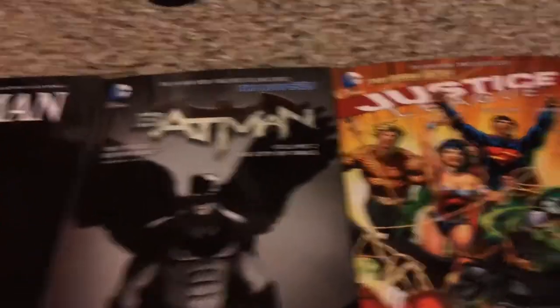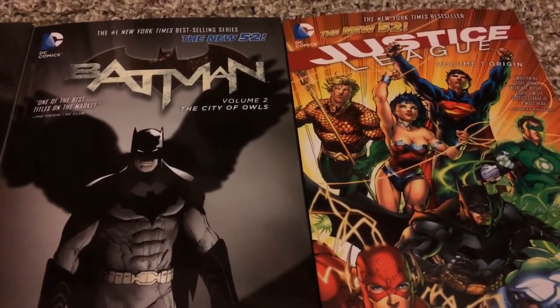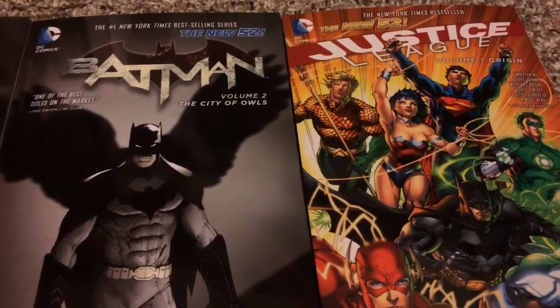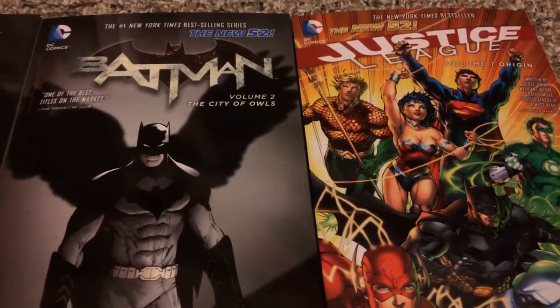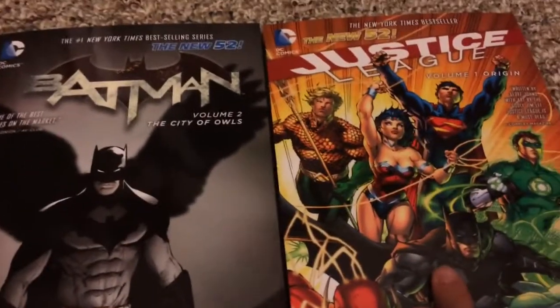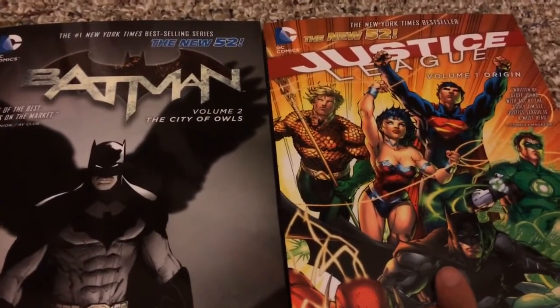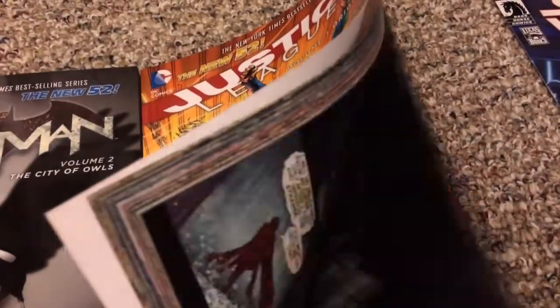And then both of these are from the New 52. This is actually, again, my first time reading the New 52. I was initially very much against the New 52. The whole idea of rebooting the DC universe was obviously very off-putting, but I've only read the Volume 1 of the Justice League, and I actually really enjoyed it. I thought it was excellent. The artwork is really great. It's by Jim Lee, who always does a great job.